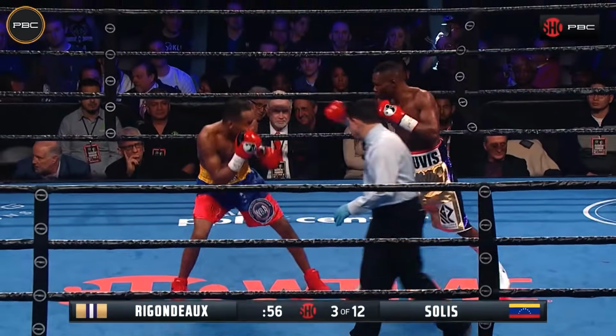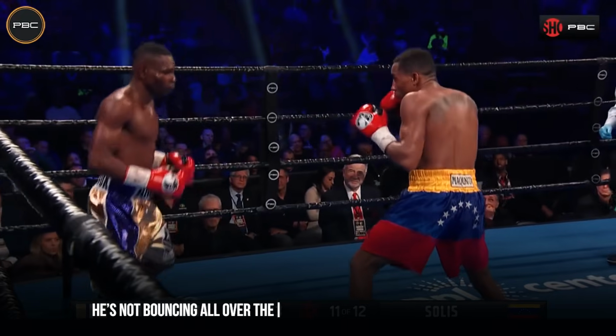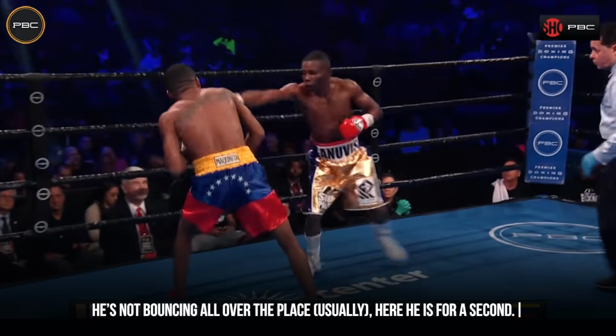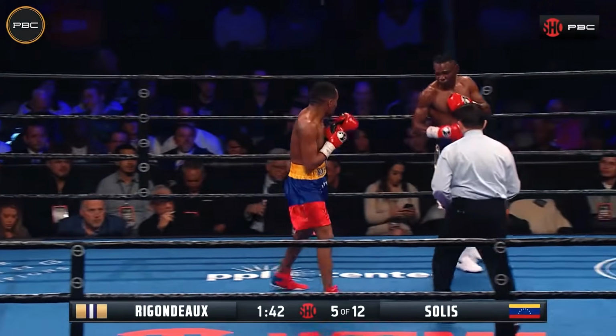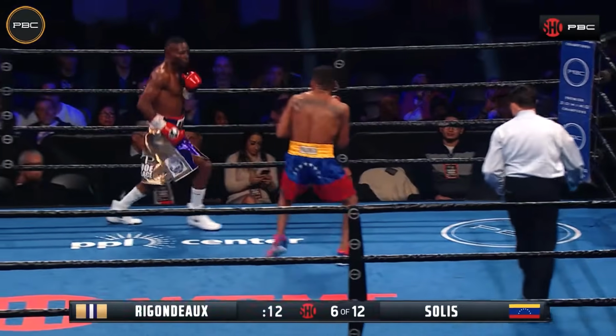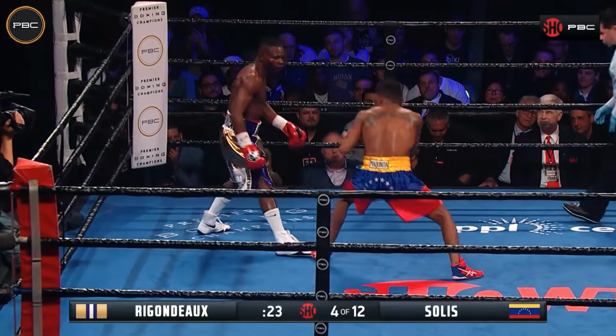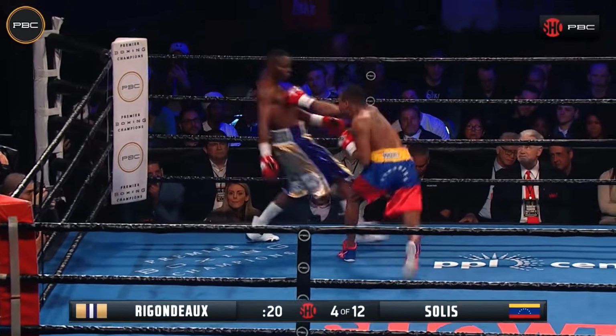Rigondeaux might have the quickest feet in boxing, although he sometimes bounces on his toes, he's not bouncing all over the place. He primarily stays flat-footed, but with the same quickness and ability to rapidly move around the ring, turn on angles and get out of range to make his opponents miss.